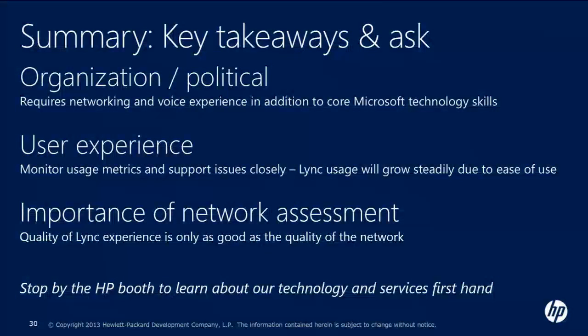So as a summary, the key takeaways: don't forget the organizational and political aspects. Virtually every larger customer I've talked about has this; in a small shop, one guy does it all. But in most larger organizations, the organizational aspect is big. Don't underestimate that. The Microsoft team knows the application guys very well and is very favorable to them, but that doesn't mean the networking team is on board with that same deployment.